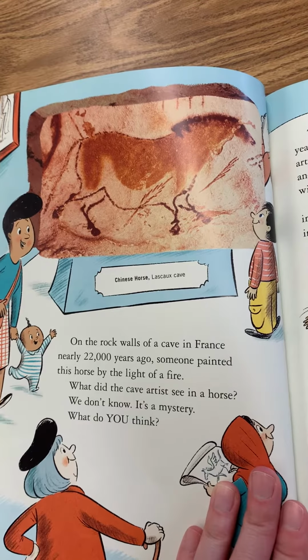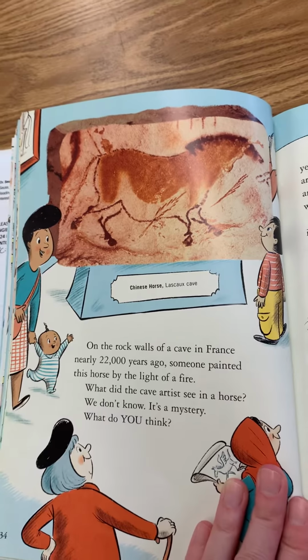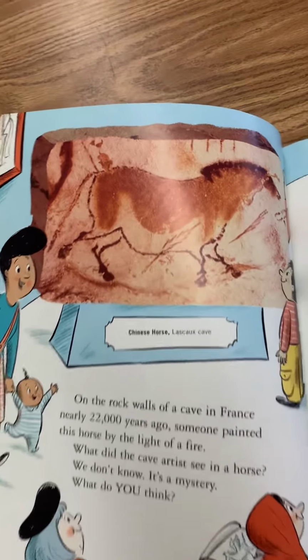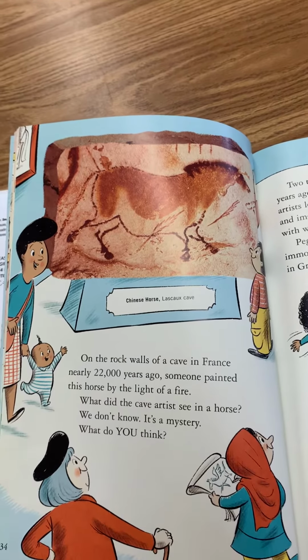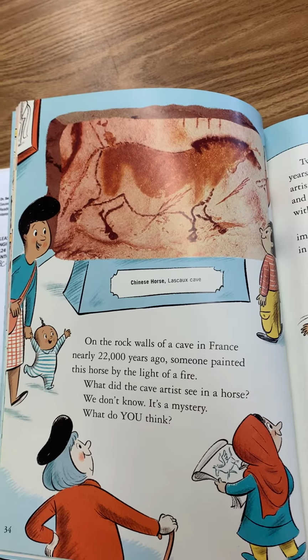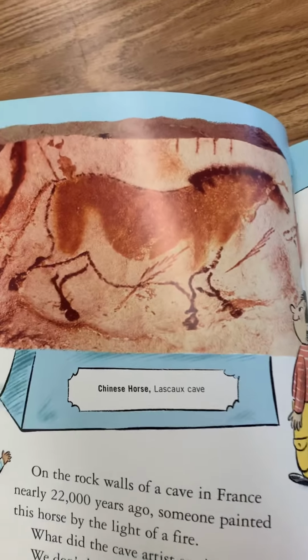On the rock walls of a cave in France nearly 22,000 years ago, someone painted this horse by the light of the fire. What did the cave artist see in a horse? We don't know. It's a mystery. What do you think?